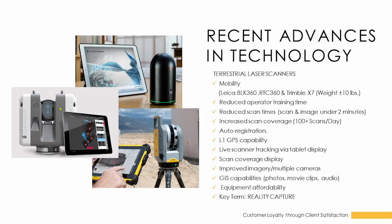Now, here's an important one, auto registration. I showed you an image there of all those numbers. For some deliverables now, we can scan, get the coverage we need, and as we're scanning, all of the scans have been tied or stitched together. That's called auto registration, which was a huge advancement in the technology and software. Some of the scanners now also have GPS capabilities, or L1 GPS, which aids with the registration process.